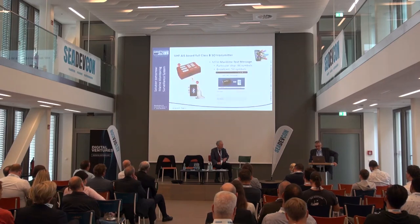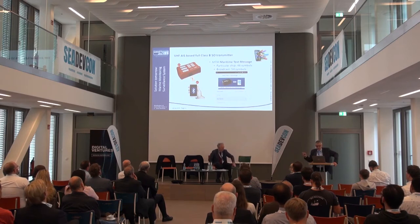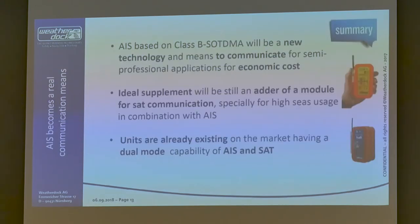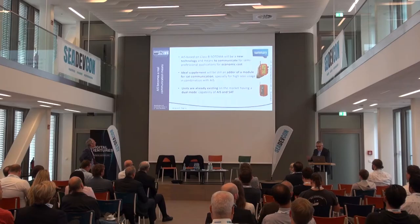for closed user groups. How does it look? I said to you, the transceivers have a Bluetooth feature, and this is just a screenshot of the Bluetooth feature. It's like a WhatsApp, and now I'm already at my summary. So AIS now becomes a real communication means also for small fishing vessels, for small groups. The new Class B SO-TDMA technology is an ideal technology to communicate for semi-professional applications.